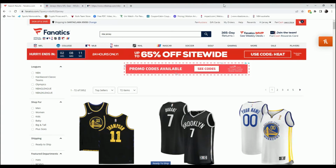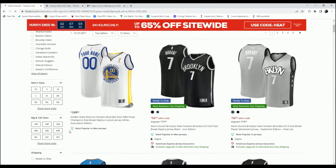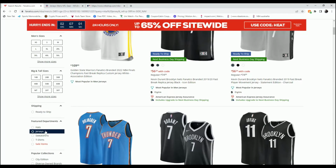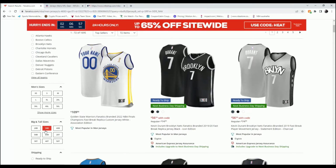So right here, when we go to fanatics.com, just by optimizing your search results. I'm going NBA jerseys. We're going to do men's. Let's see. And then I'm going to do jerseys down here. You can see that I'm just narrowing my search.